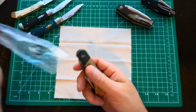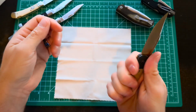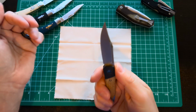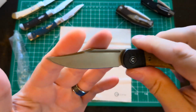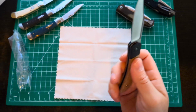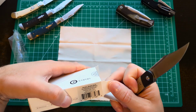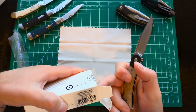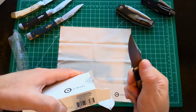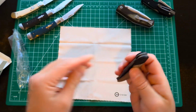So what do we got? We have a nice little, ooh, that is nice. It's again on the smaller side, but it's actually a pretty nice blade. So what we have here is this blade is made of, is it D2? What was this one? Yeah, D2 steel, satin finished, nice hollow grind. It's got a fuller, I don't know if it's enough to open it with one-handed.